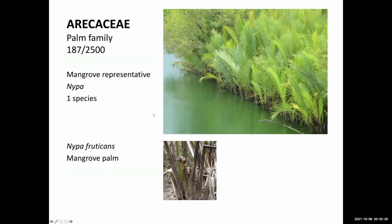I'll just go through the families. I've chosen to do it this way because you can think about the plants that are related to your mangrove species. The palm family, Arecaceae, has 187 genera and 2,500 species. There is one mangrove representative, and there's one species, and that's Nypa fruticans. It's the mangrove palm, very common throughout Southeast Asia, but these photographs, especially the bottom one, the top one's taken in New Caledonia. The bottom one is taken in Northern Australia. Very uncommon in Australia, but it does occur.